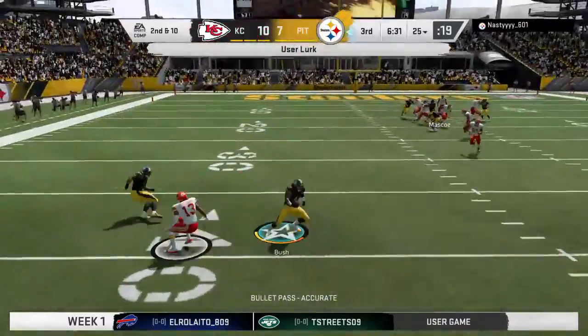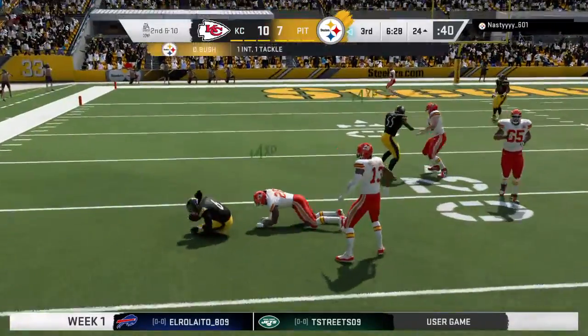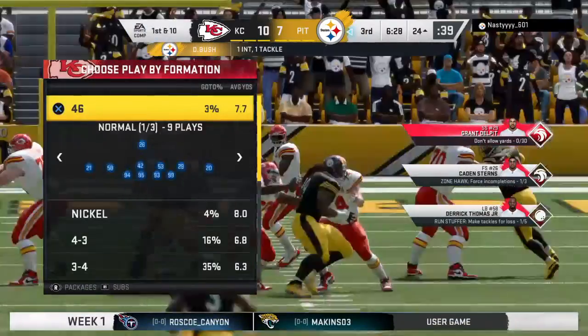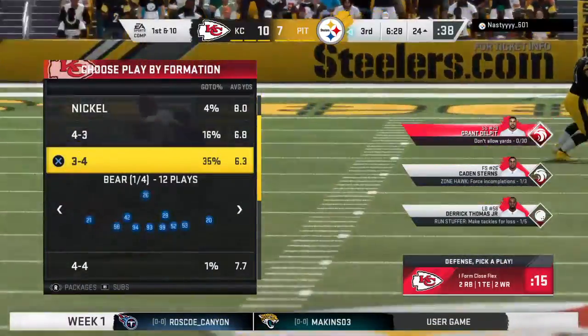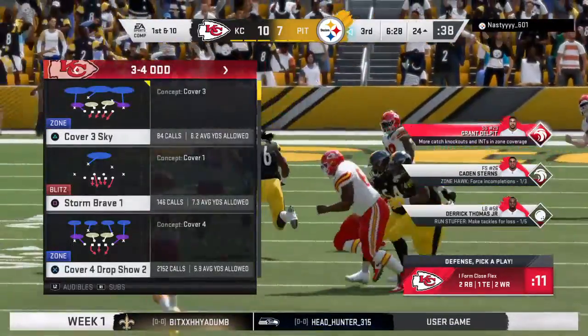He rifles one that's intercepted. It's Devin Bush, the linebacker, who picks it. And he'll return it to the 24-yard line. That's not one that he's going to want to remember, but he had to get it out of the way at some point, his first career interception.